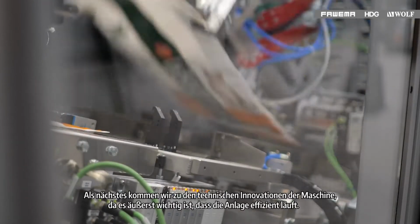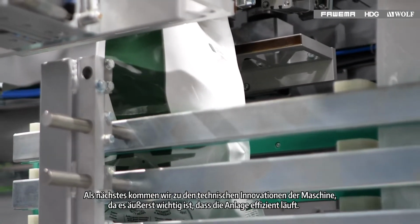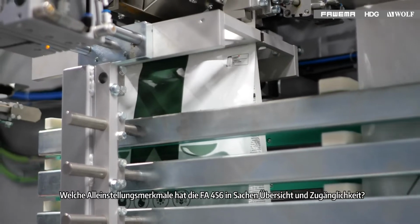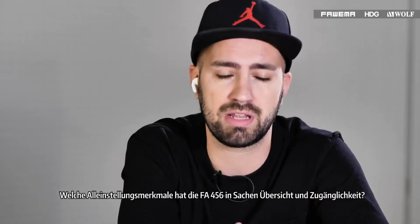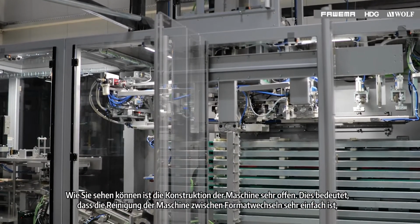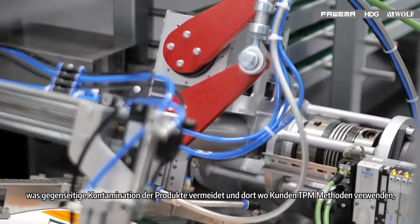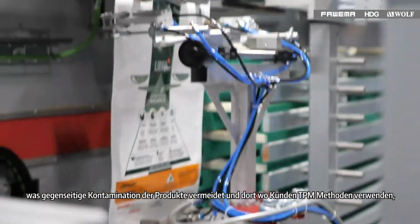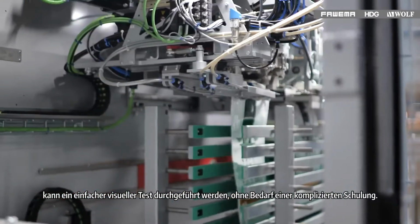Next to the technical innovation of a machine, it's also of high importance that it operates in the most efficient way. What USPs for the FA456 are there in terms of visibility and access? Well, as you can see, the machine is a very open design, and this translates into being able to clean the machine easily between runs to avoid cross-contamination of different products. And where customers are using TPM methodologies, an easy visual check can be performed with very little training.